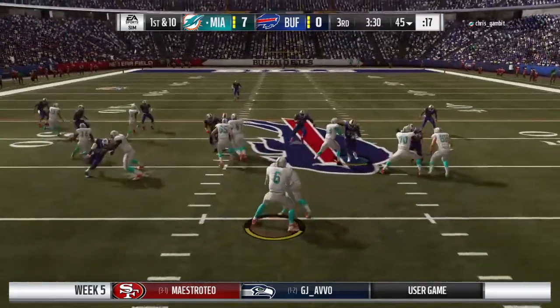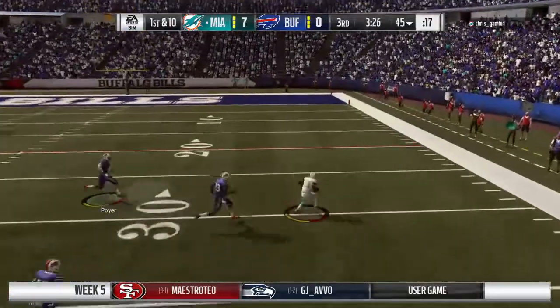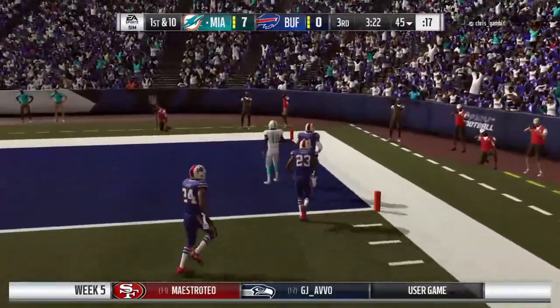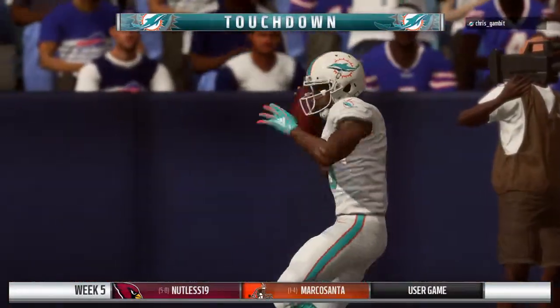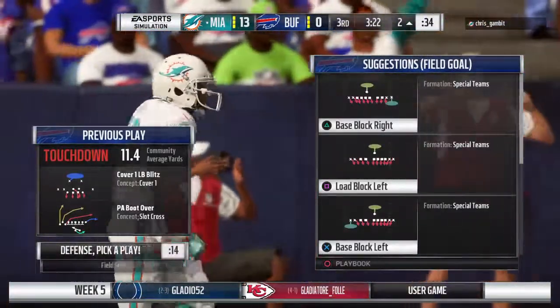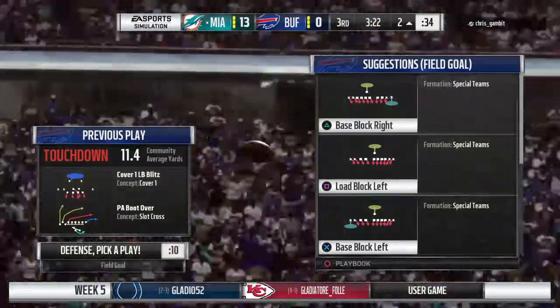Now a play fake here on 1st down. They find some open field here. Wide open receiver complete. And all the way in for a Miami touchdown. A big play there. His first touchdown on the year. And the Dolphins add on to their lead.